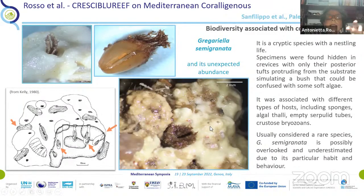Within the biodiversity, we also focused on a particular species that is a small-sized bivalve, 1-2 millimeters long, Gregariella semigranata, that is a particular one because it is able to live inside the crevices. So only the posterior side of the shell and the mantle go up and can be visible, but it is shaped as an algae, as you can see. So it is a very strange adaptation to cope with the predation, probably.